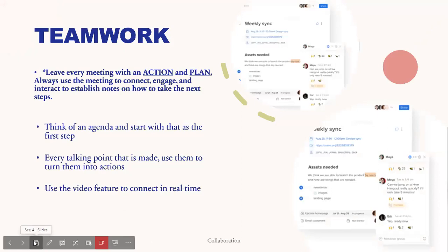Teamwork. So this is a very crucial part of Hive that they preach, and it is: leave every meeting with the action and plan. Always use the meeting to connect, engage, and interact to establish notes on how to take the next steps. And with the 3 bulleted points, it is: think of an agenda and start with that as the first step. Every talking point that is made, use them to turn them into actions, and use the video feature to connect in real time. So the whole premise of Hive software is to engage, interact, connect with one another, take notes, and with those notes, use that to start the action of the plan so you can be successful.